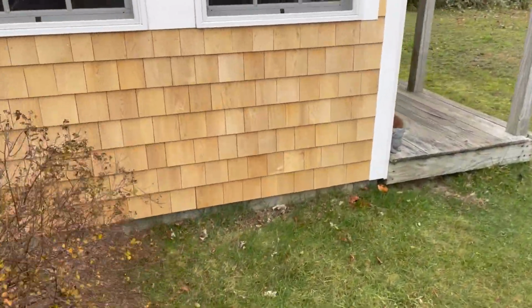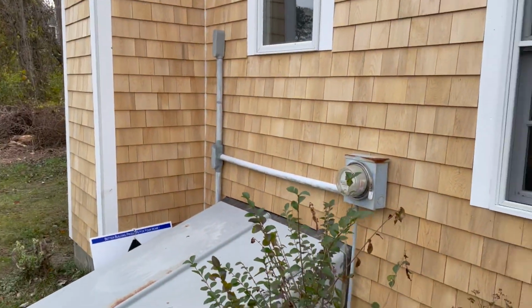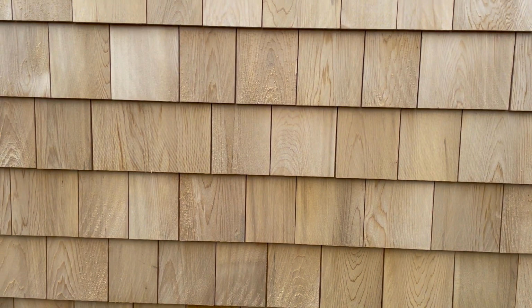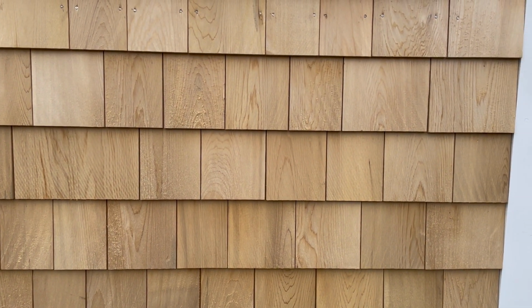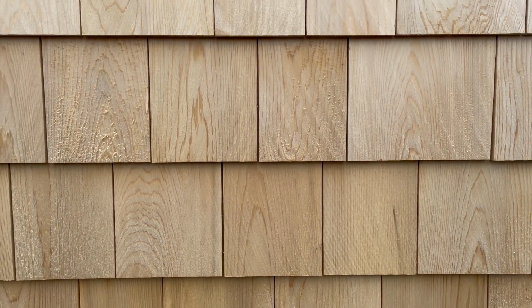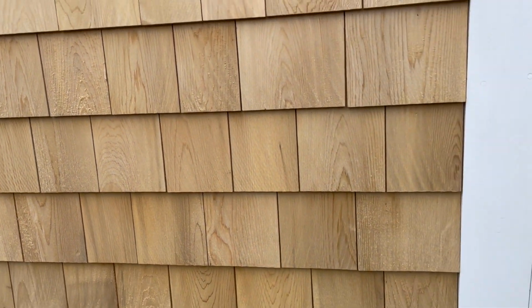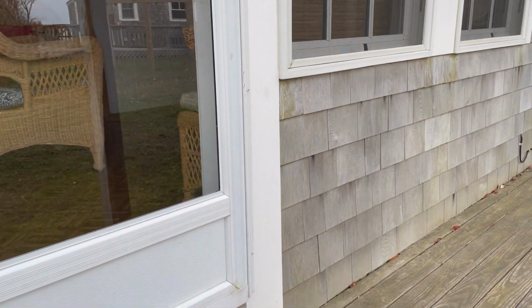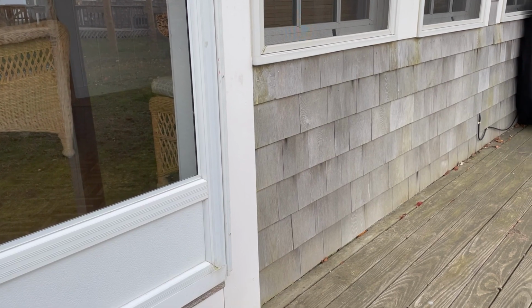This house has been re-sided just recently. This is white cedar. Looks yellow. Hasn't grayed yet with exposure to sunlight and the weather, but this is white cedar siding, just like what they have on the other side, which has been on the siding longer and had a chance to weather.